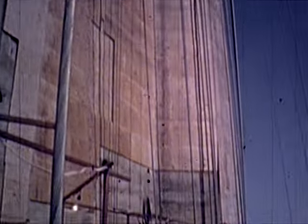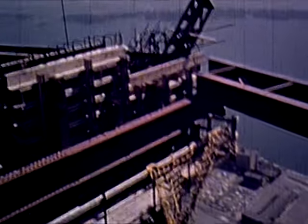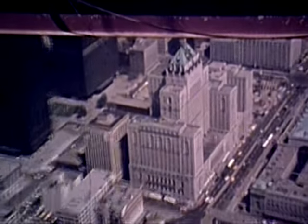Days later, it's in place. The formwork becomes the new point of departure for the Canron ironworkers. Their first chore, to firmly anchor the formwork to the tower by welding sloping steel columns to the tower wall.